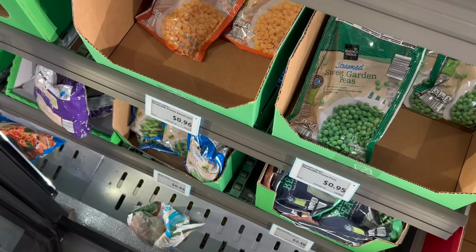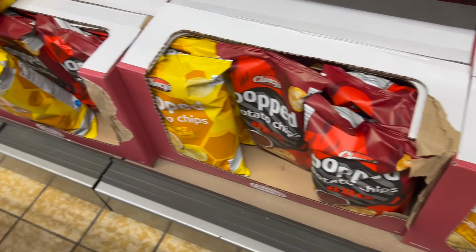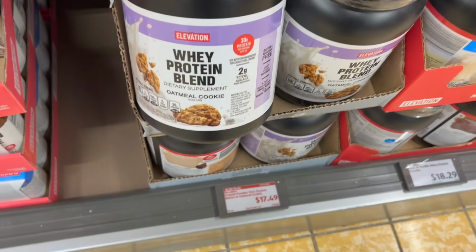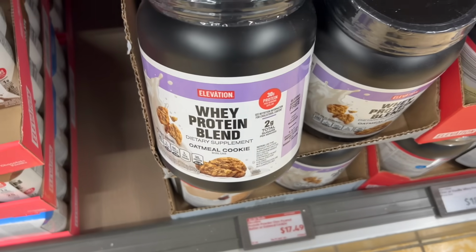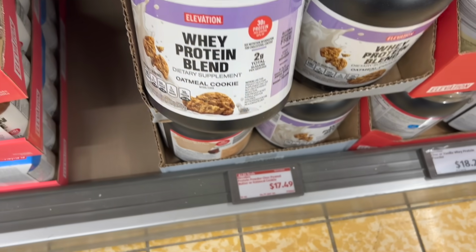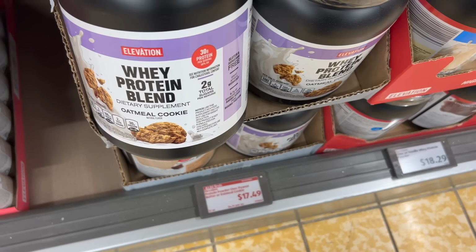95 and 96 cents. We've had both of these at this point. I definitely like them. $2.69, very yummy. I've been thinking of making like a protein smoothie daily to get more protein, and that sounds really good. Oatmeal cookie. Like if I have to eat it, that might be the flavor I'd pick.